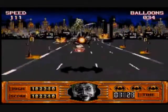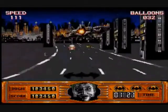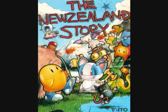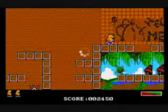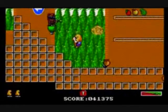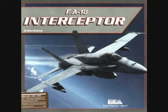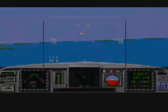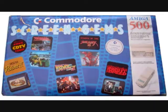And there was an almost arcade perfect port of New Zealand's story with our cute Tiki the Kiwi friend we covered in the last episode. Finally was Electronic Arts F/A-18 Interceptor, as brilliant a flight simulator as you could possibly hope for, being really accessible and enjoyable to play. The following year, in September 1990, Commodore released a new pack called the Screen Gems Pack.